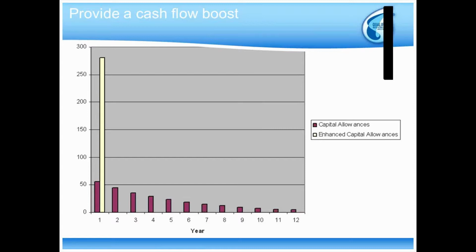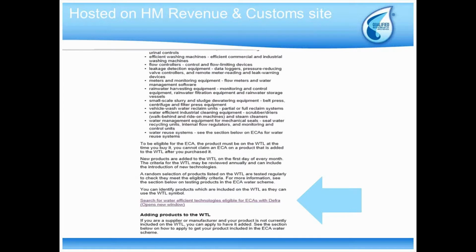The Water Technology List is accessed through the HM Revenue and Customs website, or alternatively you can search for it in Google with water technology list, and it'll come out as the top link. Alternatively, the eca-water.gov.uk address will also take you to the correct part of the HM Revenue and Customs website. To find products on the list, scroll down the HMRC webpage and click the link Search for Water Efficient Technologies Eligible for ECAs with Defra, and this will take you directly to the product search page. I'm just going to jump across to show you the website in the browser as well.